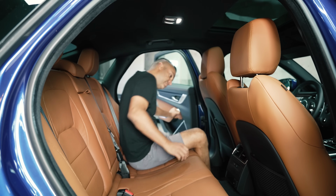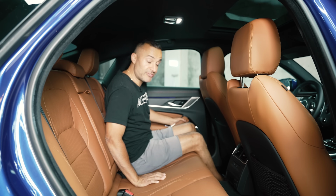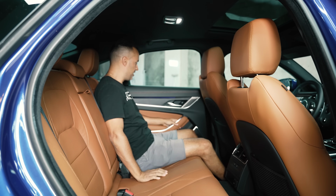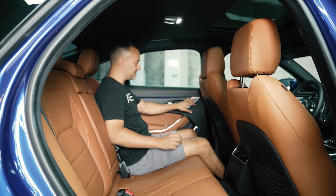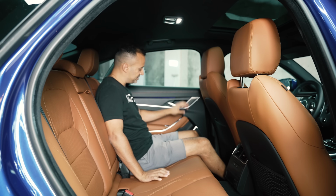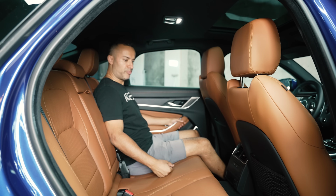Not too bad. Kind of feel sort of solid. They definitely feel more solid when I'm closing it inside than hearing it from the outside. I do like this contrast stitching, and yes, the 16 speaker Meridian sound system is nice to actually have some pieces on both sides, up and down, to look at. Feels pretty solid in here.